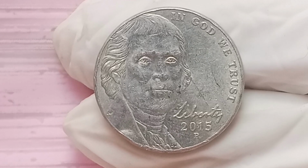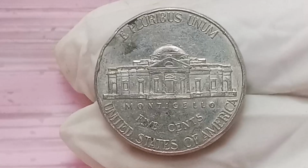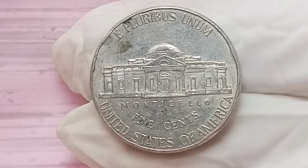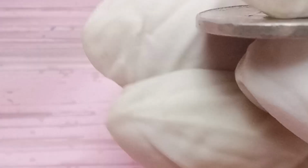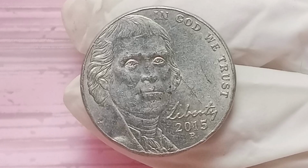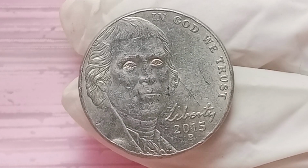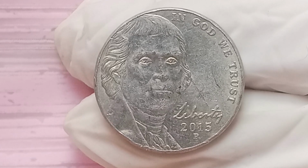Next, assess the condition of the coin. Even without an error, coins in exceptional condition can be worth more than face value. You might want to consider having your coin professionally graded by services like PCGS or NGC. These organizations evaluate coins and assign them a grade, which plays a huge part in determining their market value. And here's another tip: keep an eye on auction sites and coin shows.